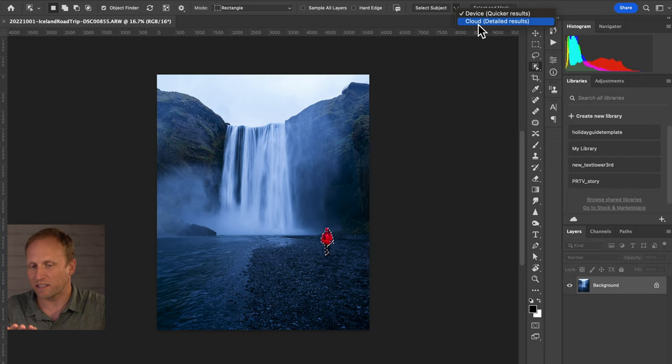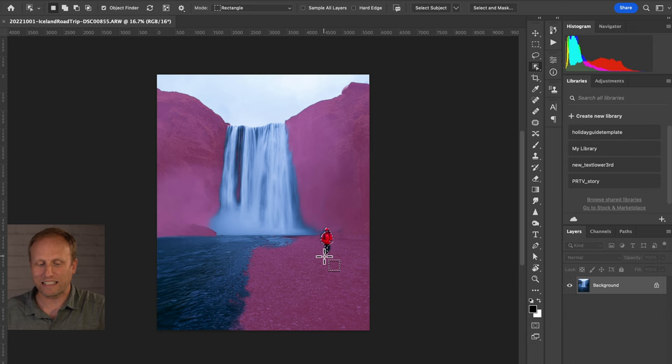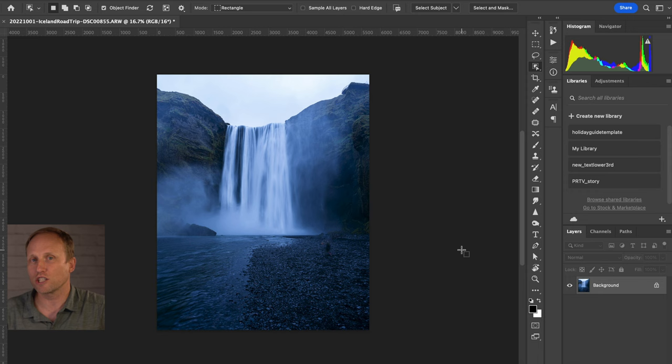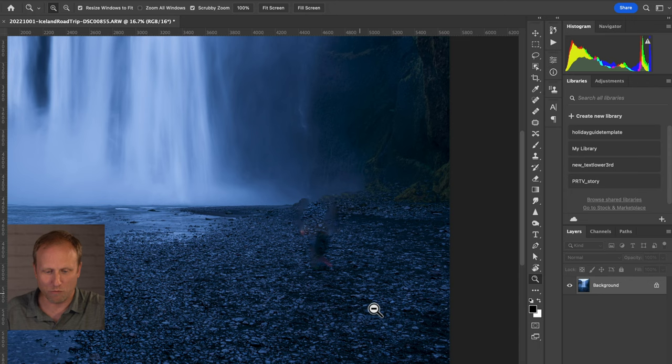So now that I have selected me, I want to get rid of me. And this is another new feature in Photoshop. Shift Delete is going to automatically delete that subject and replace it with Content Aware Fill. No dialogue necessary. You're just gone. And in this case, it did an okay job. When you zoom in, though, you start to notice this blur here and this blur here and this blur here.